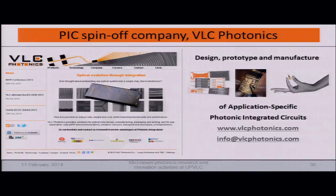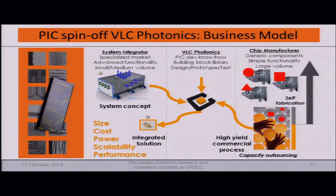Now, VLC Photonics is a design house. It's a technology independent design house, which uses a part of our knowledge, and is specialized in designing and prototyping photonic chips, either in indium phosphide but also in silicon photonics. The way it works is that it's like an intermediate agent between the customer, which is the system integrator, and the chip manufacturer, which is the foundry.